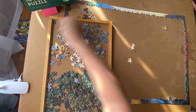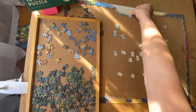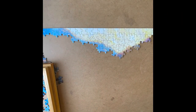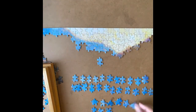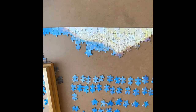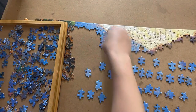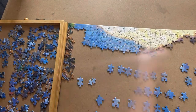So where my puzzle board is set up is in my living room, and sometimes it has better light than other times of the day. I prefer to puzzle during the daytime with the natural light. This puzzle did not come with a poster for reference, so I had to use my box stand that I got from the Puzzle Peak company to hold up the puzzle.